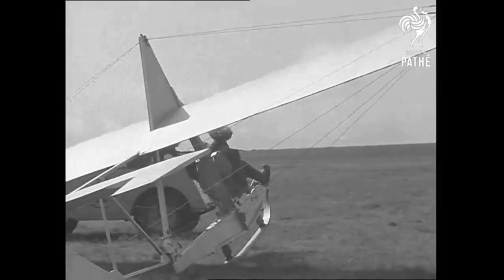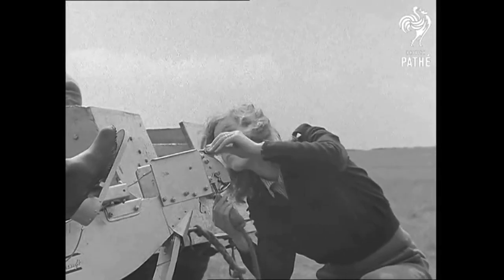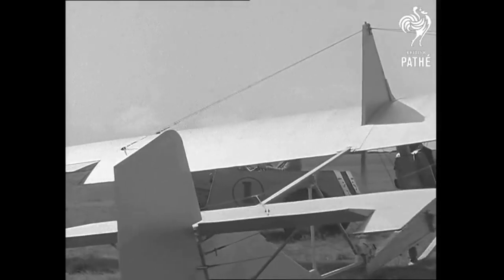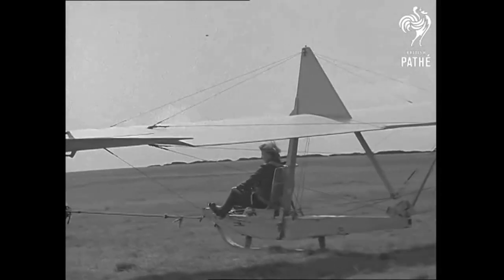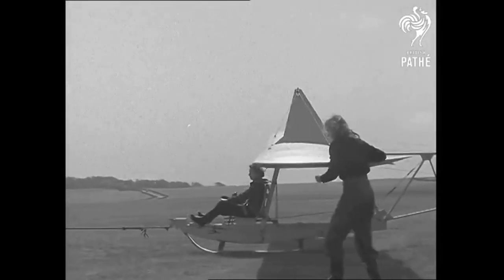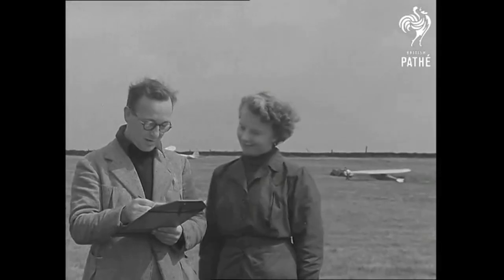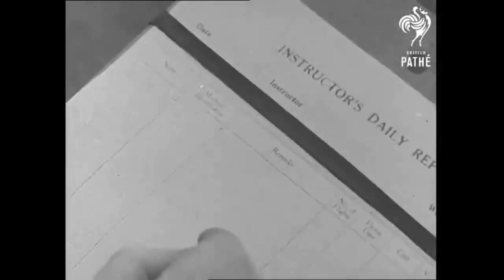The retrieving car arrives. Now the aircraft is taken back to the launching site, where the next pupil waits to try his wings. Steer straight for the winch when you're airborne, says the instructor. Otherwise, it was a good flight.